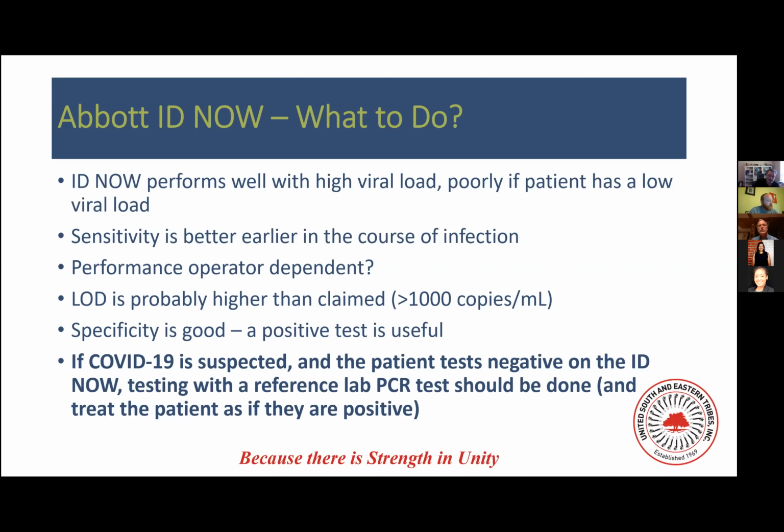Specificity is good, so a positive test is useful. But here's my bottom line. If you really think a patient has COVID-19 and they test negative on the ID now, then it would be best to test them with a second test, send out a PCR test to a reference lab.